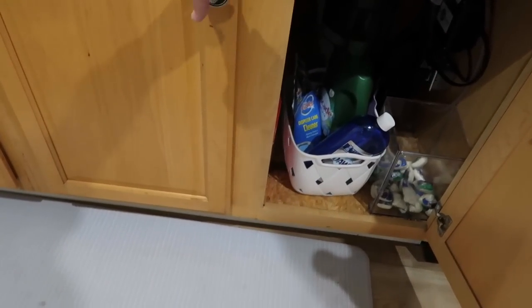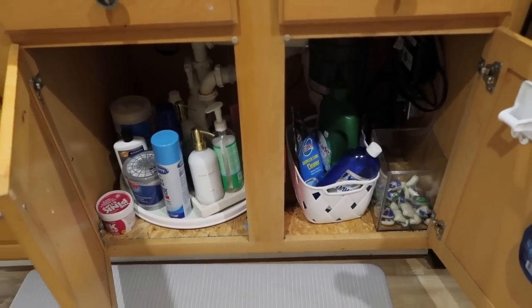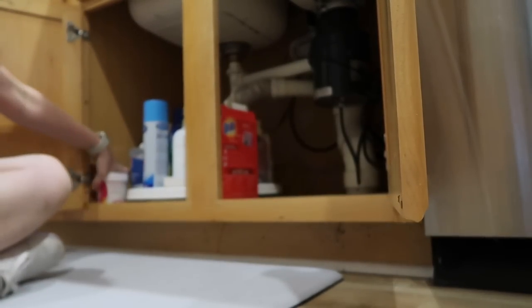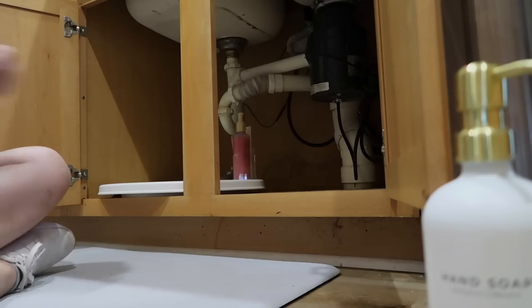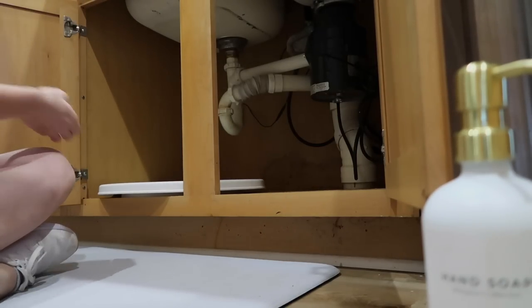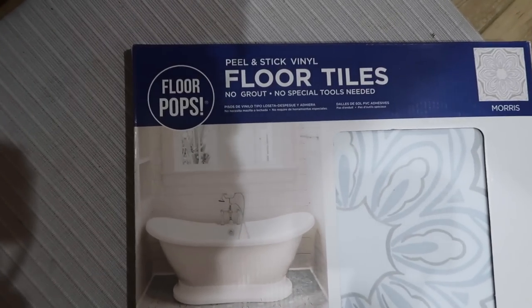So this area needs to be organized desperately, but even more so, I need to fix the bottom. The gentleman put particle board down there, and it's not in bad shape, because I think he replaced the bottom with particle board because there was a leak. I don't know. The cabinets aren't in the greatest shape. That just happens when they're 20-something years old. But I'm going to put some floor pops down here and hopefully spruce it up a bit.